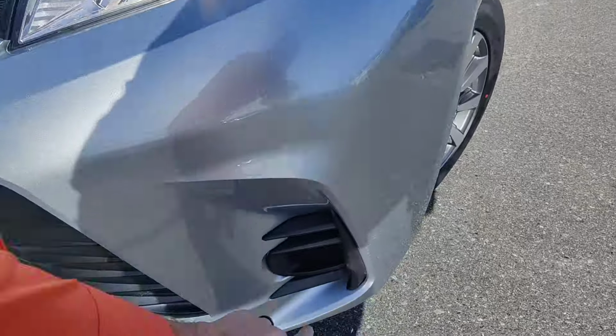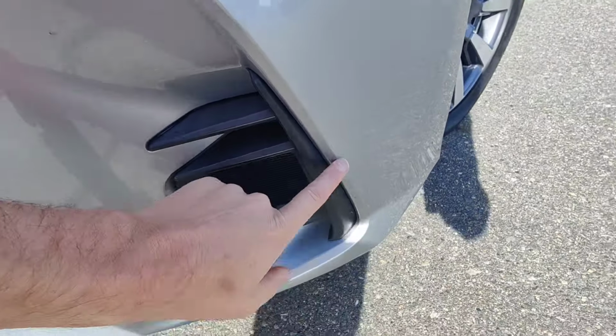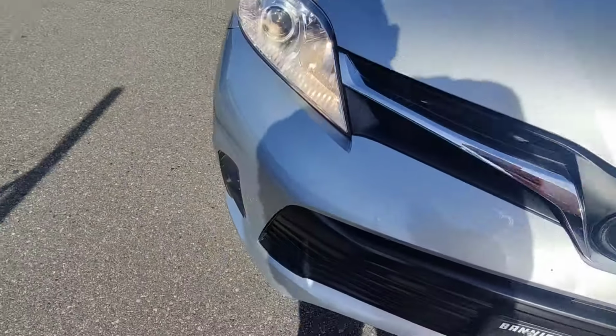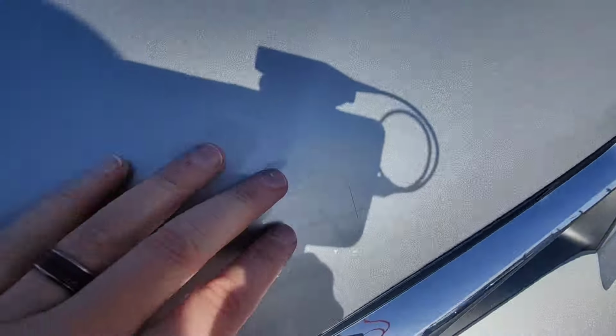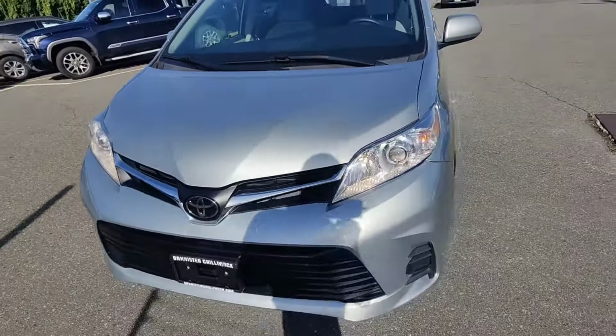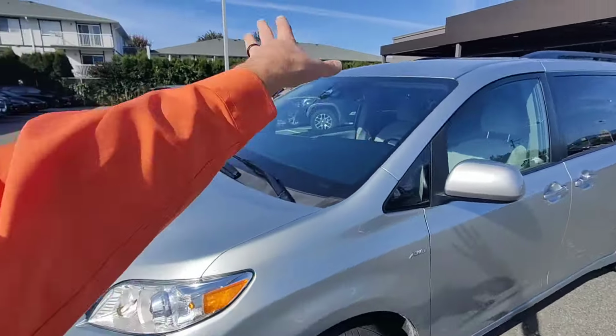Okay, so a little bit of damage right here. Scratches right here. There are a few little tiny rock chips. Actually, that's not even a rock chip. Right there, just little tiny ones, nothing major, and some light scratching right there that could probably be polished out. Okay, moving on to the side. No cracks or chips in the windshield though.